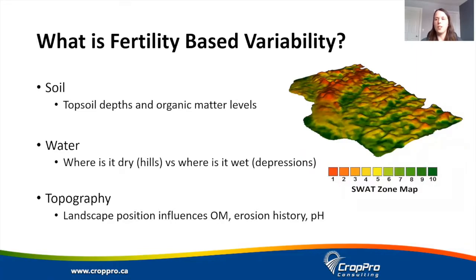So if you think of your own fields as you're combining them, they're not yielding the same corner to corner. You have variability. Now, what causes that variability? It can be 100 different things. It can be man-made. It could be related to insect pressure. It could be related to weed pressure, or it could be related to some fertility-based factors in the field. Things like soil. If you think of your own field, you likely have different topsoil depths and organic matter levels in different areas of the field.